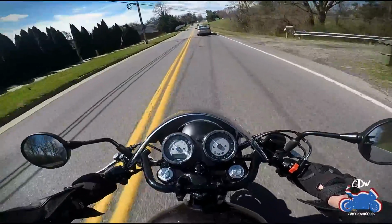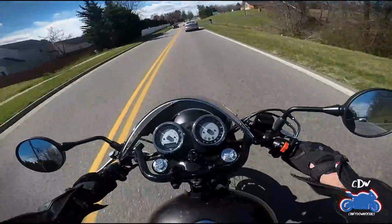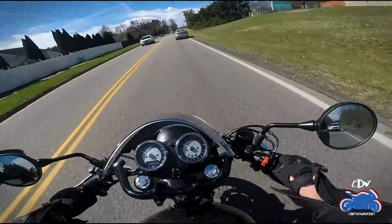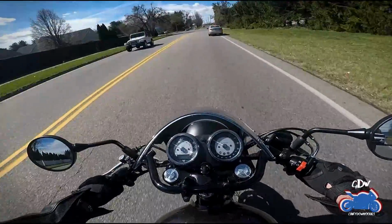Suspension wise, it's nice and comfy. Big old comfy seat. The mirrors though, I'm kind of jealous. These mirrors are awesome. I can actually see what's going on behind me without having to chicken wing it.